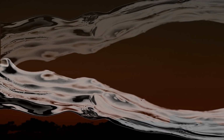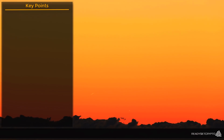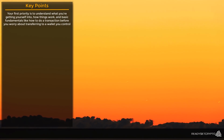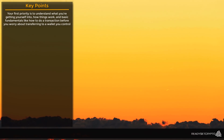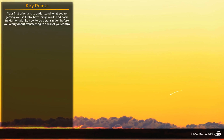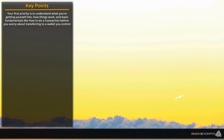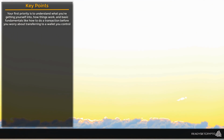So essentially every guide out there that you can read about buying Bitcoin will tell you that step one is to find a good wallet. But I think that's ridiculous and possibly detrimental to anyone getting into this space. If you're buying from an established broker like Coinbase, having a good wallet setup is not your first priority. Your first priority is to understand what you're getting yourself into, how things work, and basic fundamentals like how to do a transaction before you worry about transferring to a wallet you control. Asking people to make wallets their first priority is putting the cart before the horse, plain and simple.